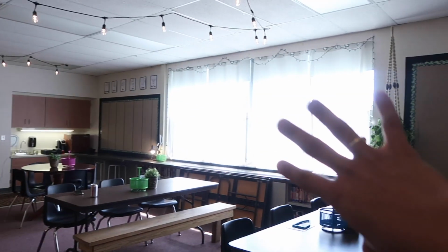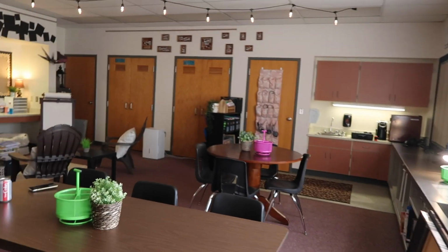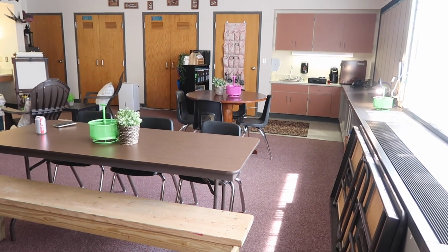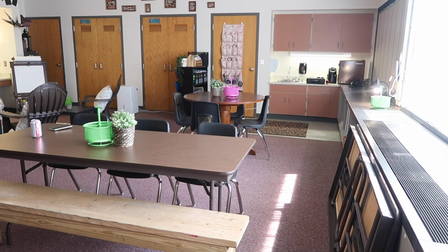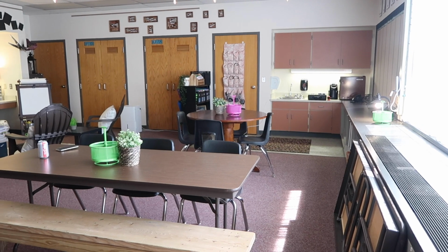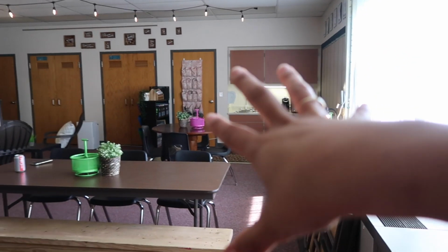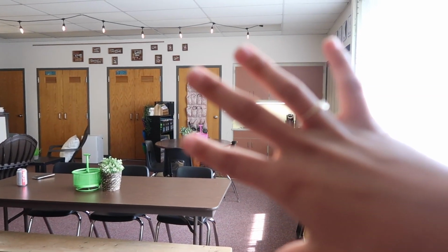If they want to sit in those areas, you get a ton. I don't know if you guys can see this because it's so hard to see, but that is a ton of light that's coming into my classroom, and really it's just by the afternoon, and this is how much light I end up getting. So it's a lot.